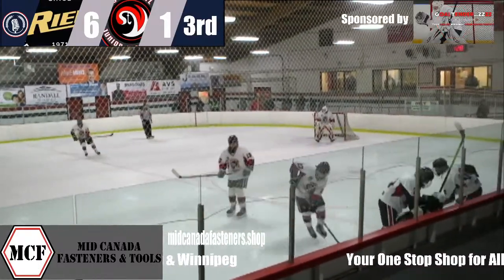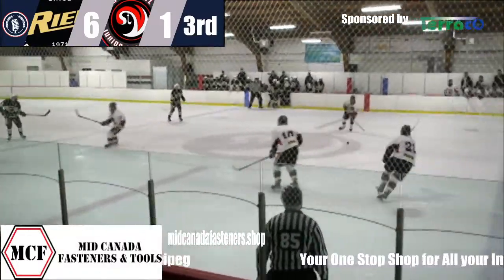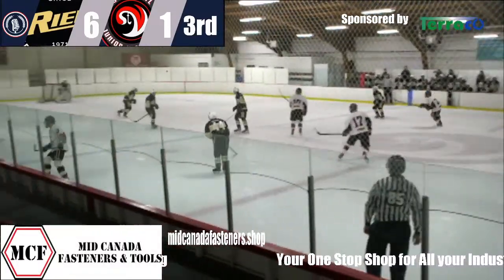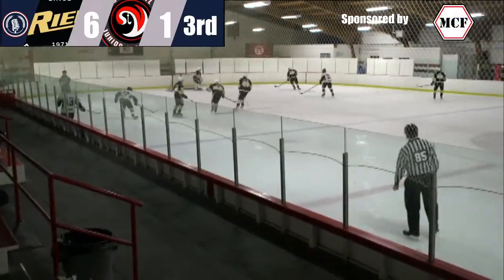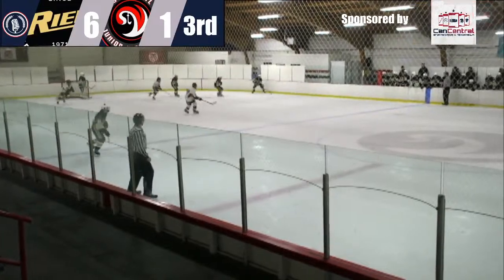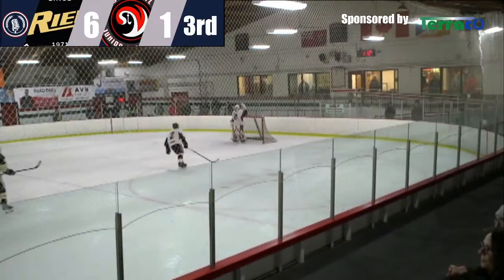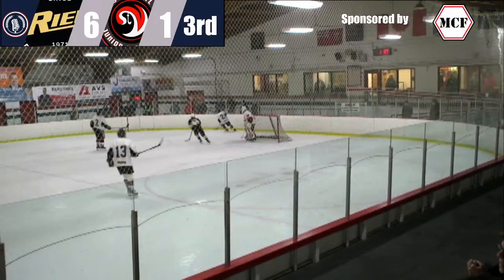Nice job by Reyes to get physical along the boards and pinching up into the play as we're back to even strength with 1:20 remaining. Watch out here on both sides as we're going to see some physicality. Got to think some big hits attempted to be laid here as this goes all the way down.